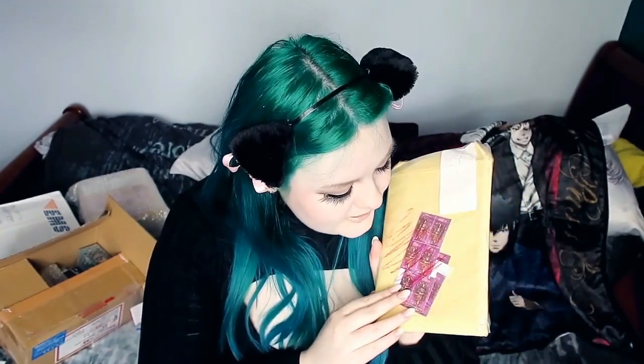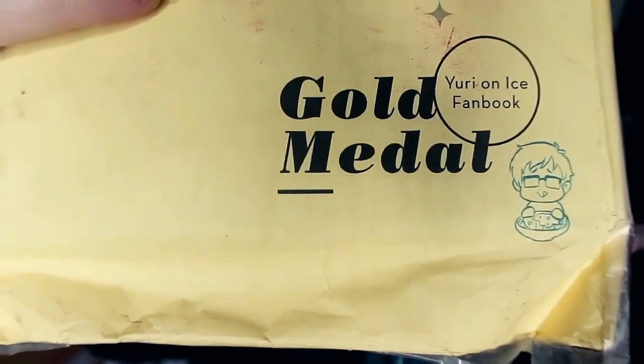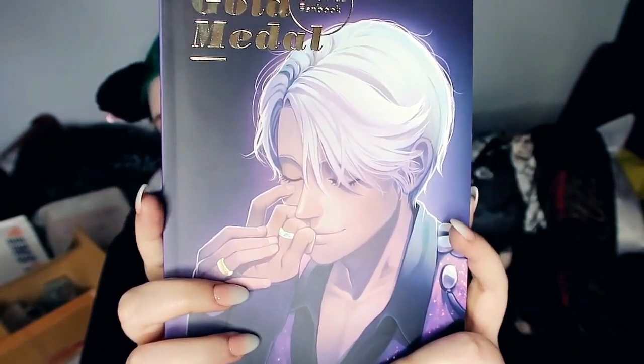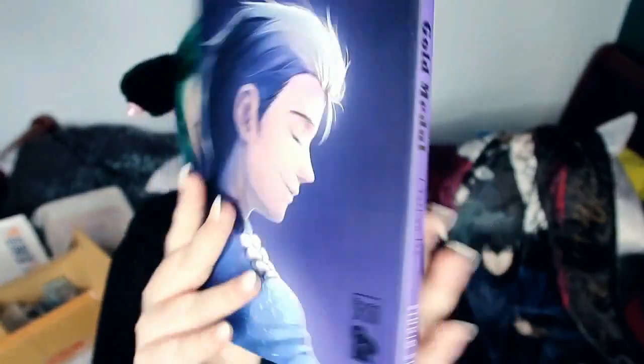Oh, okay. So this one is actually pretty special. These have Dia de los Muertos stamps on, and that is because this is a package from Mexico. Look what arrived. I am assuming some of you know what this is already. I am very excited to open this. So this is gold medal. And of course, Yuri's on the back there.